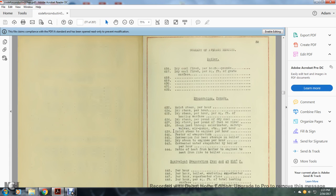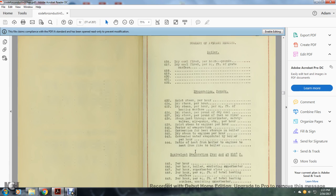Per hour, 639 moist steam to the engines per hour, 640 factor of evaporation, 641 correction of heat storage in the boiler, 642 dry steam to the engine per hour, 643 corrected water evaporated in the boiler per hour, 644 ratio of the heat from the boiler to the engine to the heat from the fire to the boiler.